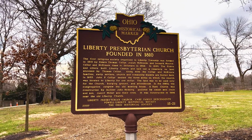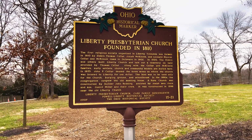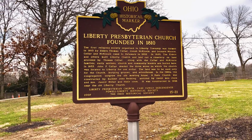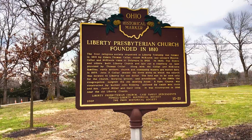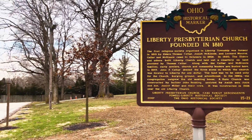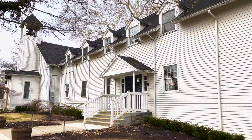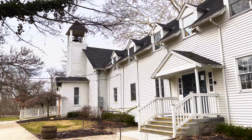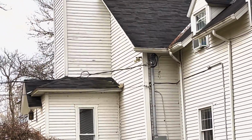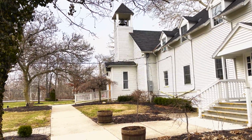The land was only to be used for the church, burying ground, and schoolhouse. In the 90s, the congregation outgrew the old meeting house. A barn church was constructed by builder John Redding, assisted by Amish men Josie and son Junior Miller and their crew. It was constructed in 1996 near the old Liberty Church. Right there. So right next to the site is the church. You can see the oldest part here. And on the other side of the building is a cemetery.